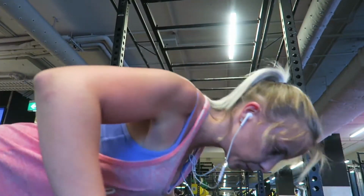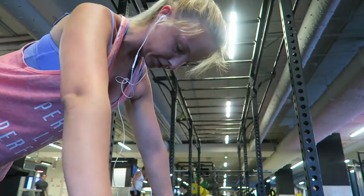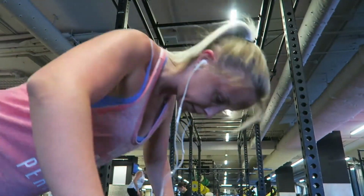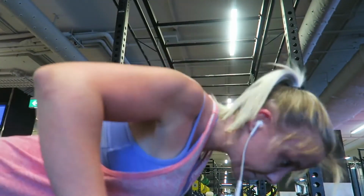So this bench is rather low to the ground because my push-ups are pretty good, if I might say so myself. But if you are new to push-ups and you can't quite do them on your toes, you can do them on your knees on the floor or on your toes on a bench. These are both easier versions of toe push-ups on the floor.